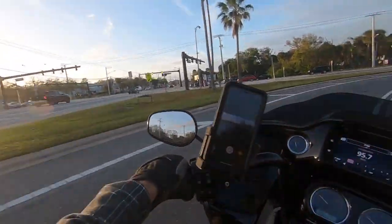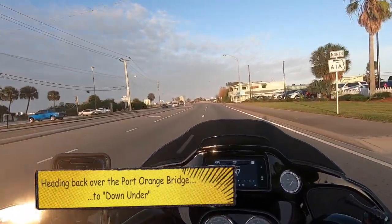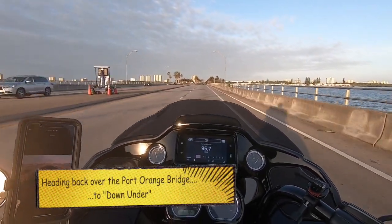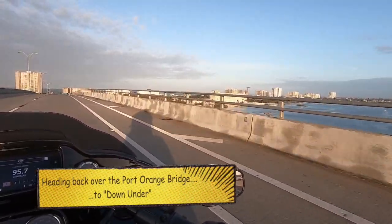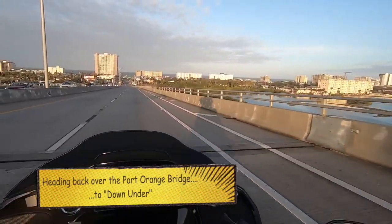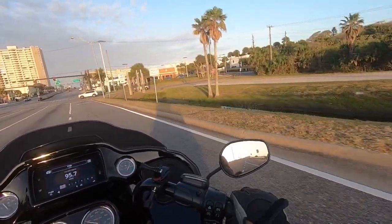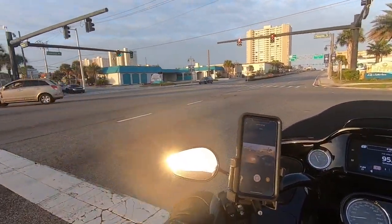Alright, we'll go ahead and turn right on Dunlawton and head back over the bridge. And we'll go down under the bridge. We got DJ's Deck Down Under. You can either make a right-hand lane and then make a right again immediately, or you can make a U-turn there and go under the bridge that way too. I'll go ahead and go this way.